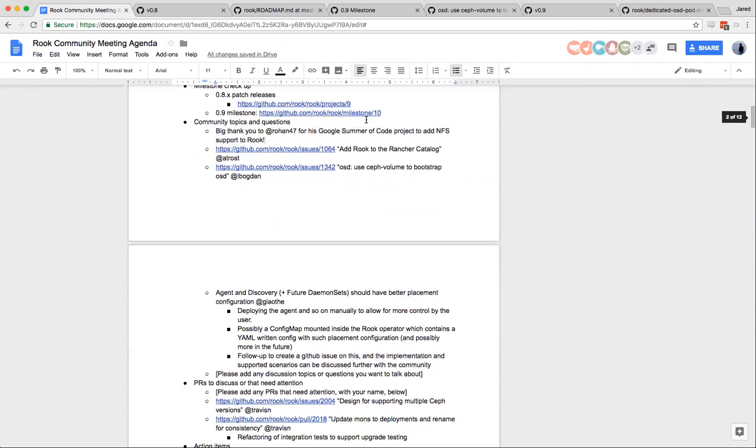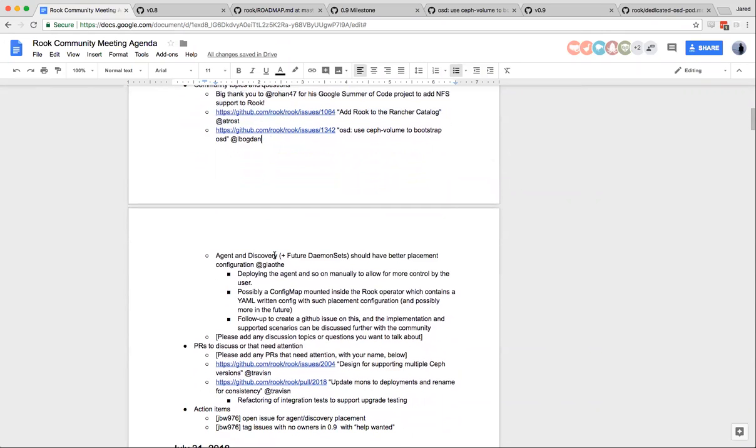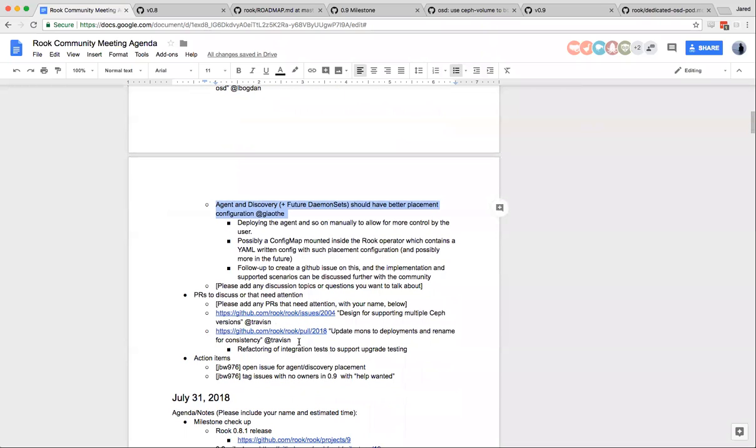So then, we talked about adding Rook to Rancher. We just talked about this with Bogdan. Travis, I believe your PRs, we're down to the PRs. We are able to talk about those now.